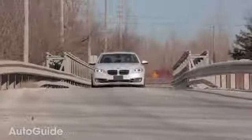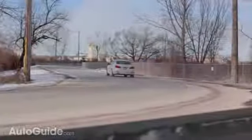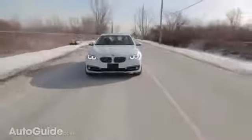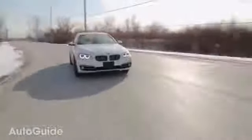Now for those keeping score at home, you'll notice that the BMW has 15 more horsepower than the Audi A6, but 15 less pounds-feet of torque. Talk about a stalemate. But it doesn't really make that big of a difference in the real world. Now manufacturer-provided data says that the A6 is faster to 60 than the BMW. But really, 0.2 of a second difference isn't going to be noticeable on the street.